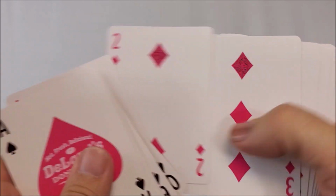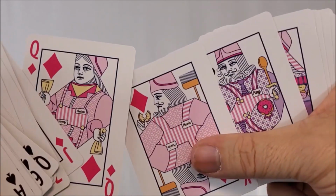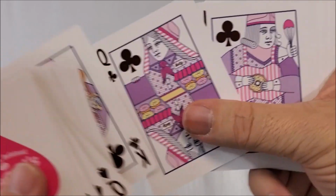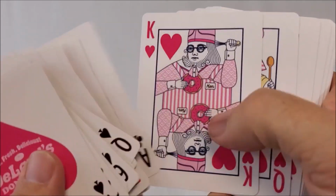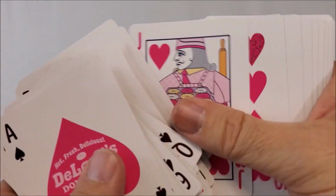So here's your ace of diamonds. And again, this is more of a pink than a red. And then you get original courts as well throughout. And you're gonna find donuts and cutlery and things that you'd find in a bakery or a donut shop scattered throughout, which makes it a super fun deck.